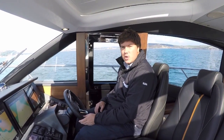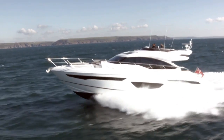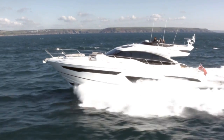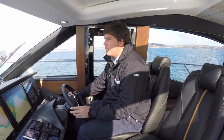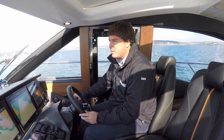There were 3 engine options on the S65. There's a 1150 horsepower from Caterpillar. There's the 1400 horsepower V12 MANs that we've got on this boat. There's also a 1200 horsepower V8 as well. These largest engines really are absolute monsters. There's a serious amount of torque here.